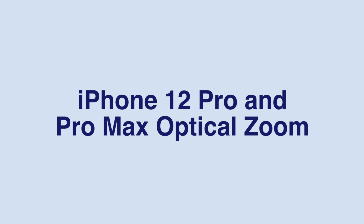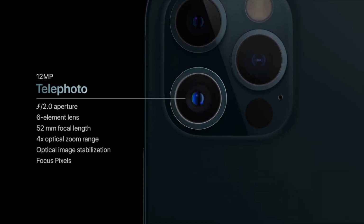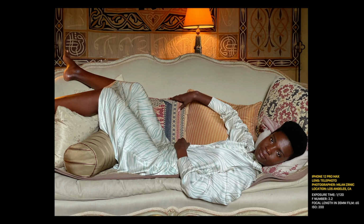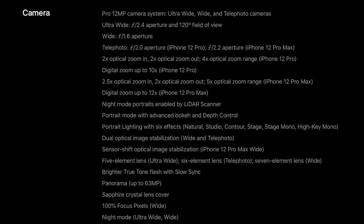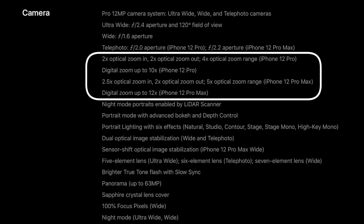For the first time, there are also differences between the camera systems on the Pro and Pro Max models. The iPhone 12 Pro has a 52mm telephoto lens, while the iPhone 12 Pro Max has a 65mm telephoto lens, which will affect portraits and other shots taken with the two phones. However, there is a pretty decent difference in optical zoom between the two camera systems, with the iPhone 12 Pro having an optical zoom of up to 4x, with digital zoom up to 10x, and the Pro Max offering optical zoom at up to 5x and digital zoom at 12x.